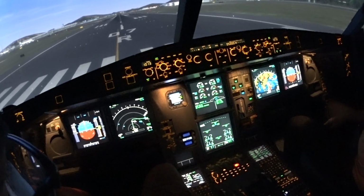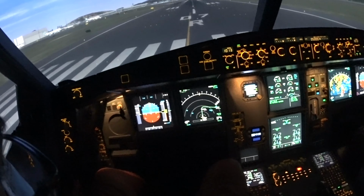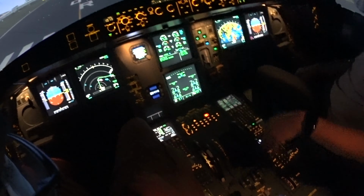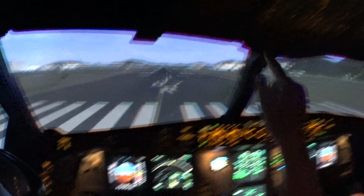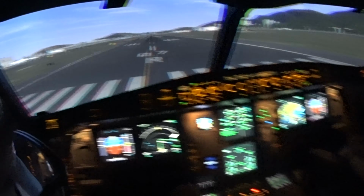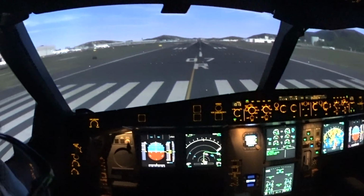Okay, wind is 340 at 15. Okay, that's a crosswind, isn't it? Yep, that's the crosswind. You're clear for takeoff, count 5,000. Alright, just turn the engine and the wing and that's all. Are you ready? Let's go. Checklist is complete. Okay, go. Takeoff. TOGA? Using flex. Okay, flex takeoff.